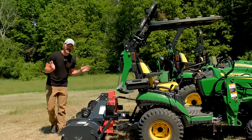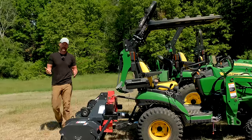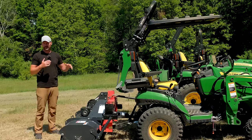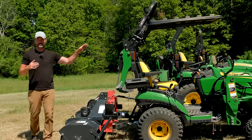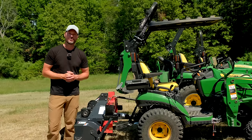And so virtually everything we said is available for all of these tractors, all right? There's a few exceptions here and there, but for the front end loader, for the three-point hitch, a lot of these accessories we talked about too, you can find out more information on the website. So be sure to check it out, goodworkstractors.com.